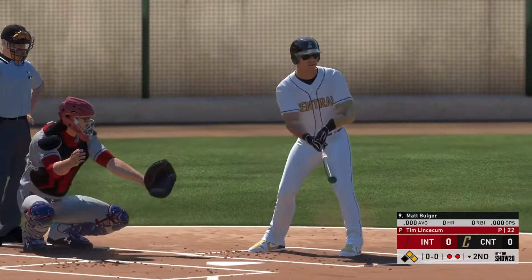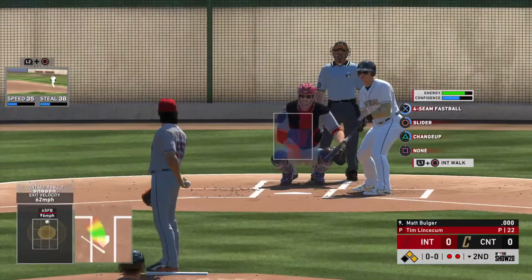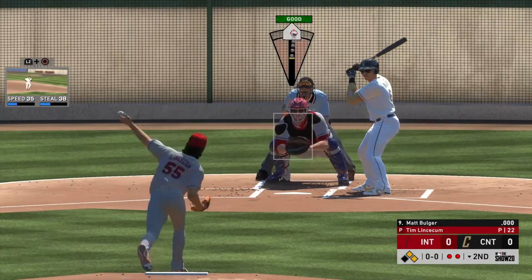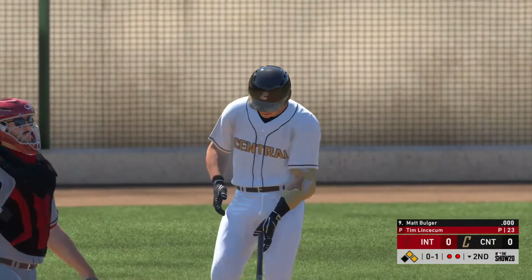Coming to the plate now, Matt Bulger, and he could give his guys an early lead if he can come through here. Trying to hang a 0. Here's the pitch. Couldn't resist on that one, and he's behind 0-1.